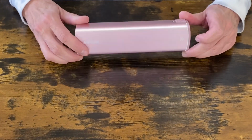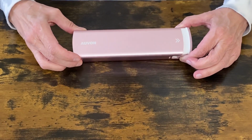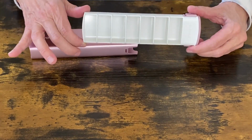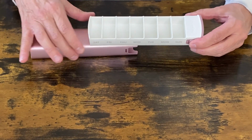So they have these little buttons on both sides. So all you have to do is press them simultaneously and it opens up. And as you can see, it has every day of the week. And look at the compartments, how deep they are. So you can store a lot of supplements or your pills.